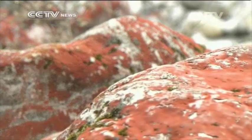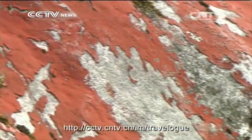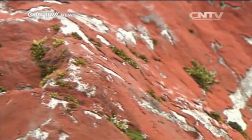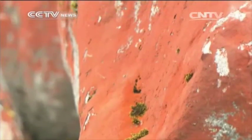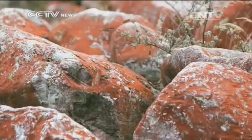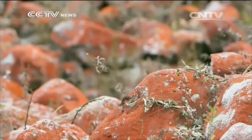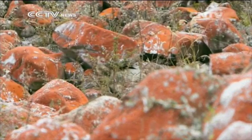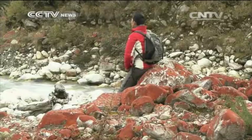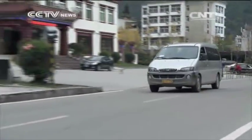If you do come down to the riverbed, take care not to step on the red algae. Not only are they very slippery, they're also a primitive life form. The algae thrive on the fresh air and manganese-rich glacial waters that feed this valley. But the real reason they're red is because they're rich in a substance that protects them from the strong ultraviolet rays experienced at these altitudes. A bit like how we get tanned when we're under the sun. As for me, it's time to head back to town.